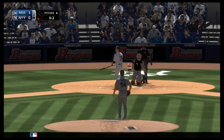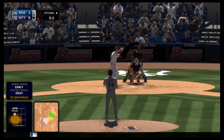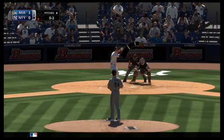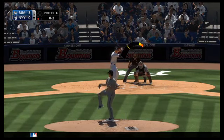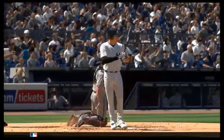High in the air down the right field line. And foul. The next 0-2 is a wave and a miss. He struck him out.